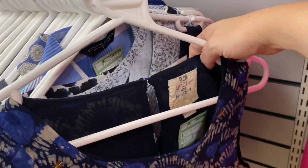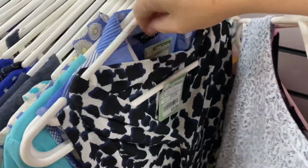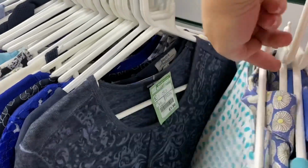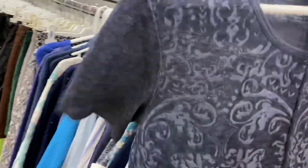Bought a few tops from here today. I don't normally get stuff from the top rails, but there was some pretty good stuff. So stay tuned to the end to see what I got. I also got some amazing shoes. Yeah, that's one of the tops I got. It's pretty cool. It's a Jerry Weber. So hopefully I will make some good profits on that.